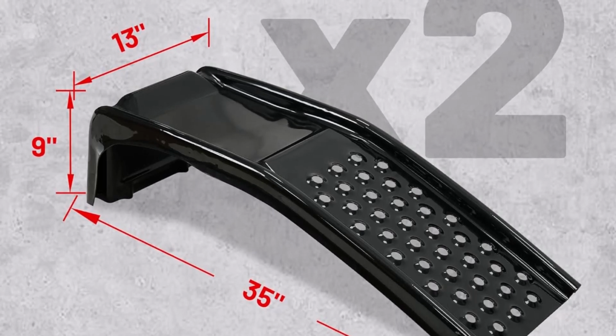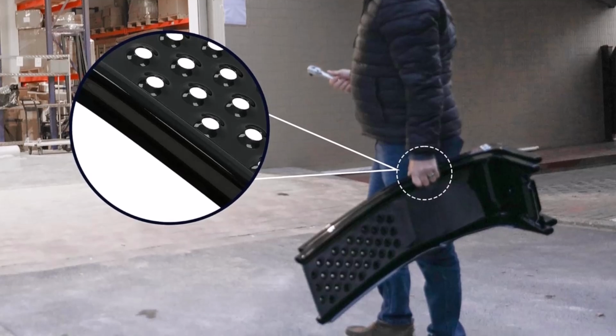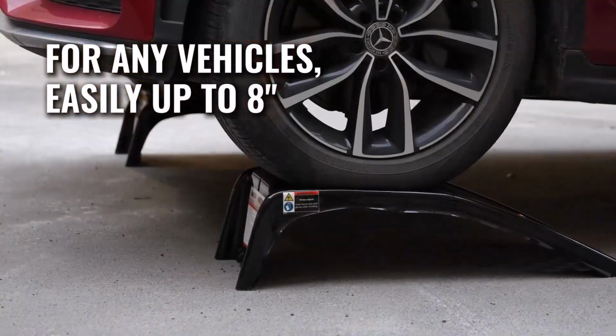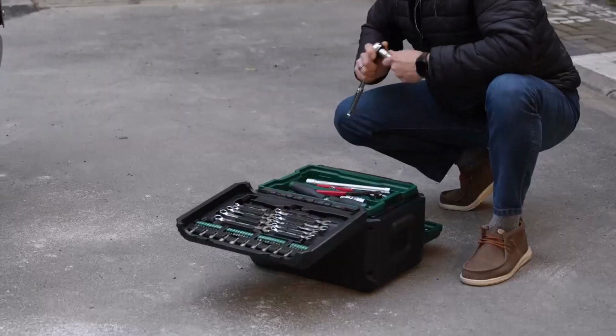Whether used for oil changes or general repairs, these ramps provide a reliable way to securely raise vehicles off the ground. Constructed with solid steel, the ramps feature a durable and sturdy design that ensures long-lasting performance, even under regular use.